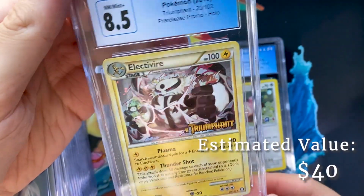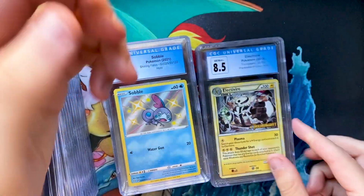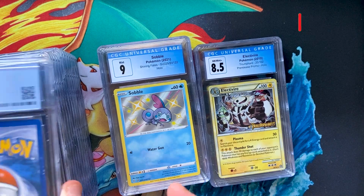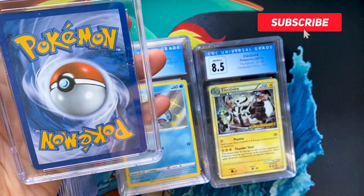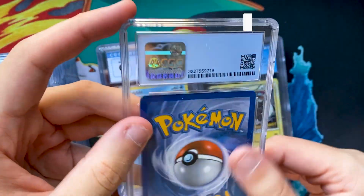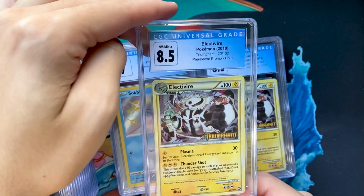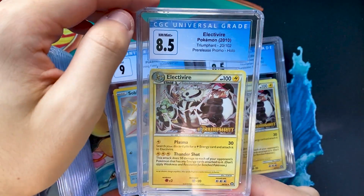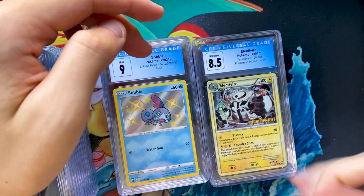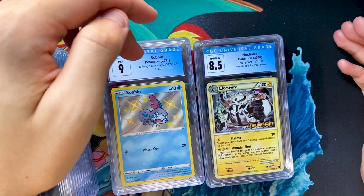This is a nice one. Heart Gold, Soul Silver Triumphant pre-release. Really nice promo card. I got the staff one in my last one. The staff I went to get subgrades on because there is value there to justify it. When I sent a lot of this stuff in, if I thought the card would be worth more than $50 after grading, I would get subgrades on it.